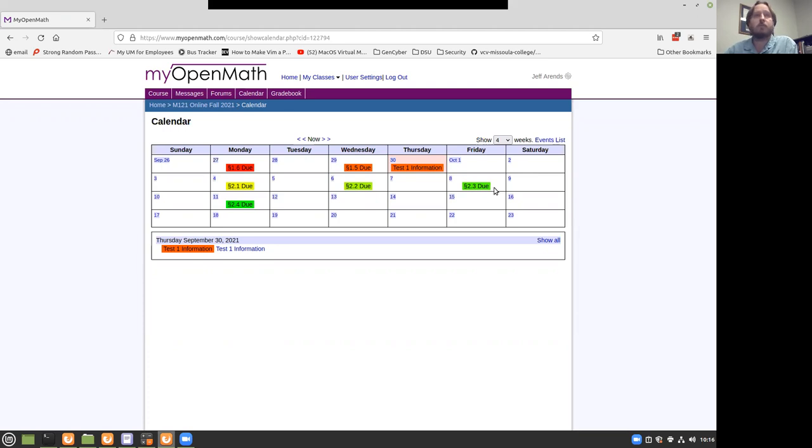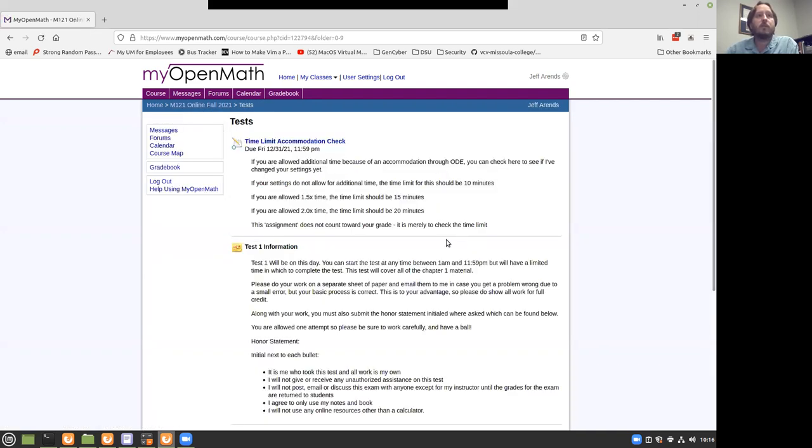Don't wait until the day after. You will not be able to use late passes on the test. It will have to be on Thursday specifically. If that does not work for you, send me an email ahead of time and we'll figure something else out. But I want to get everyone taking it all on the same day if possible. That way I can grade and move on with things.